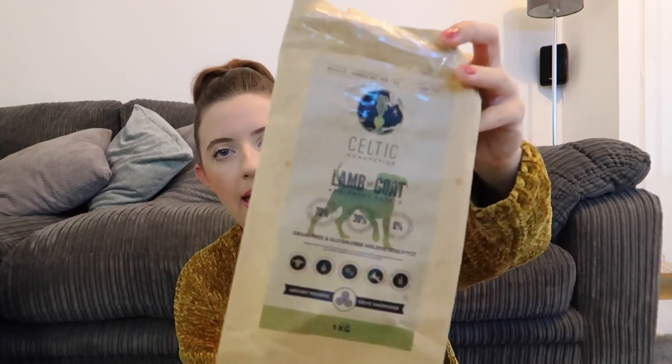So this is our bag here. Now, as you can see, it is empty, and I'm just getting wafts of the goat and the lamb. But yes, it is 70% meat. It is 30% fruit and vegetables and herbs, and it is 0% grain and gluten. So yes, and it has all the compositions on the back, the amount that you feed, and obviously everything else on the back of it. So this is the bag here.